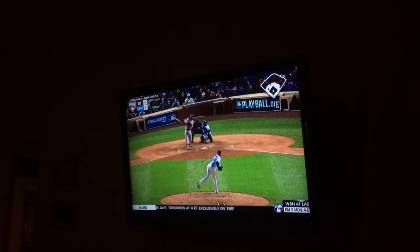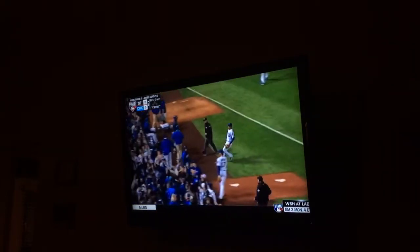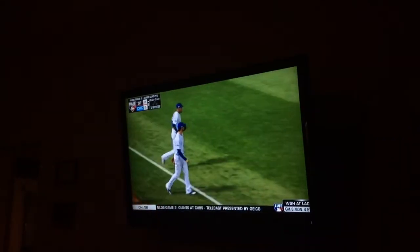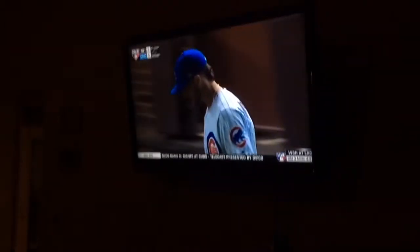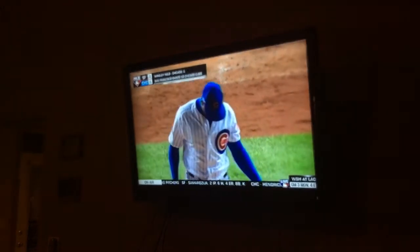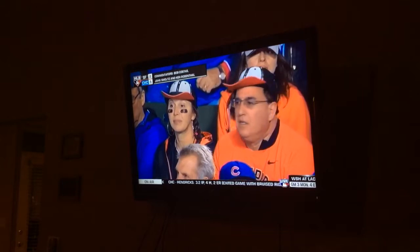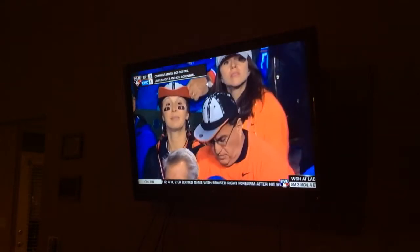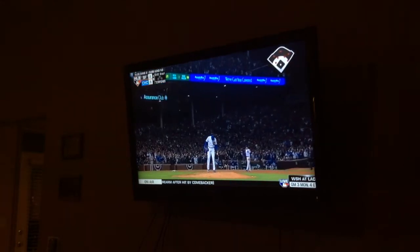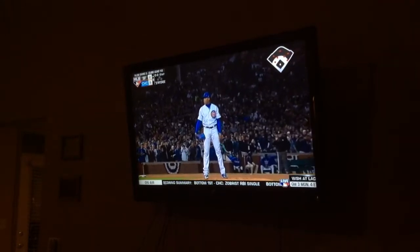Aroldis Chapman is pitching now in the ninth. And here we go. Chapman is going, and I got the camera straightened out. Let's go, Aroldis. Shut this game down now. See those Giants fans, the Riley Caps. Cubs fans are on their feet. Aroldis got 0-2 on the batter. See what he can do.